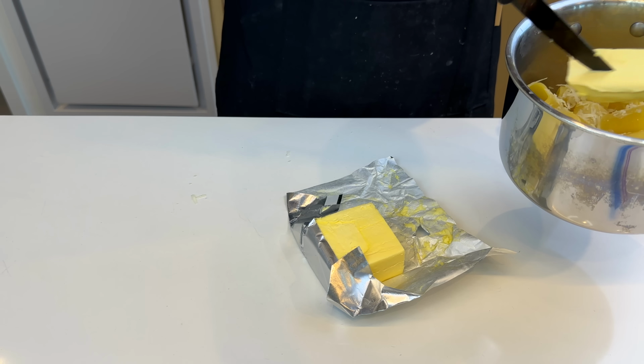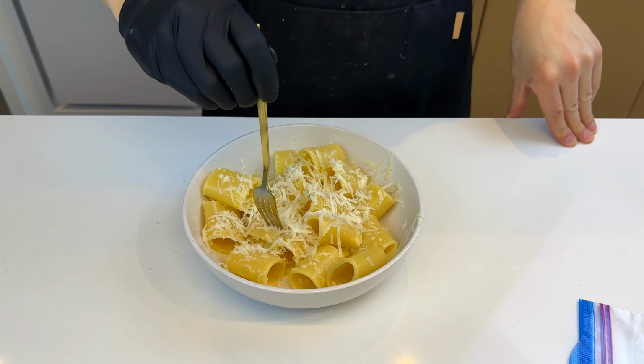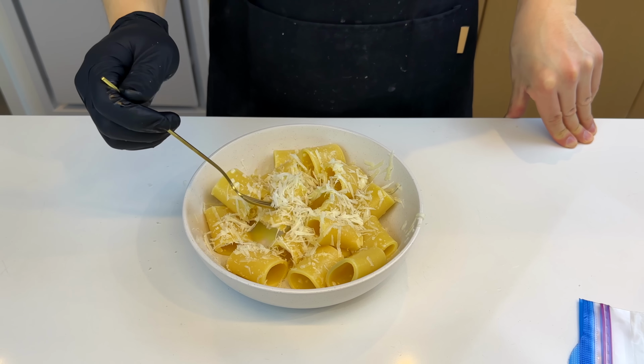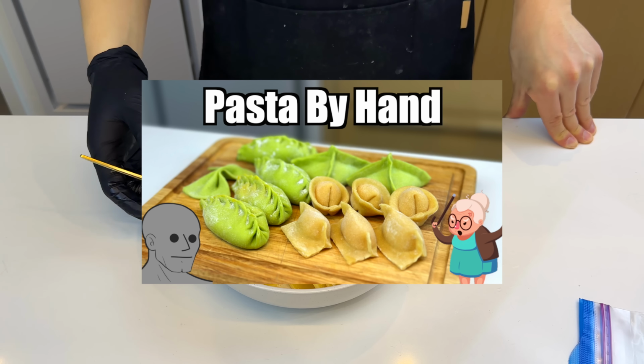Interesting. Finally, we're mixing 2 tablespoons of butter and a bunch of pecorino romano. As soon as I stabbed it, I realized it's hard as a rock. I apologize, guys. If you're actually interested in a fresh pasta recipe, we did a pretty good job in this video. You can check it out if you want.